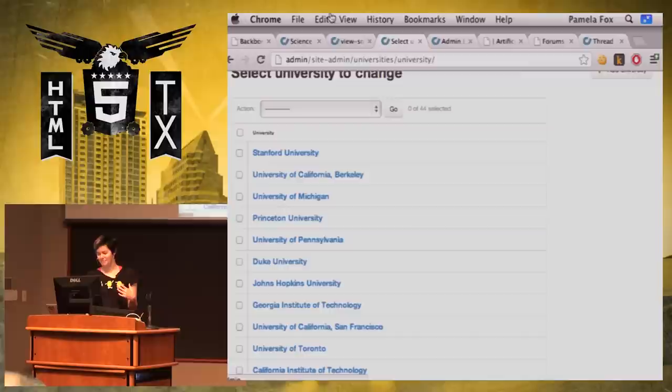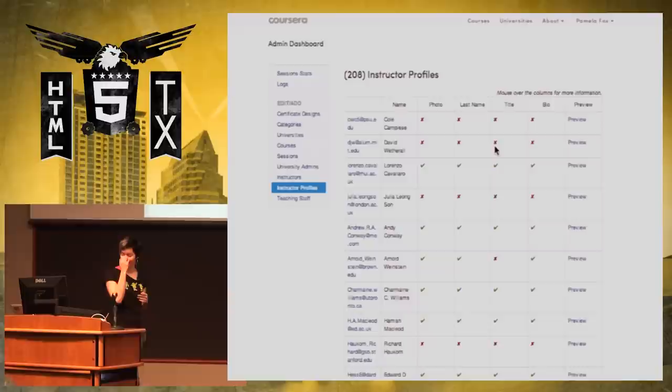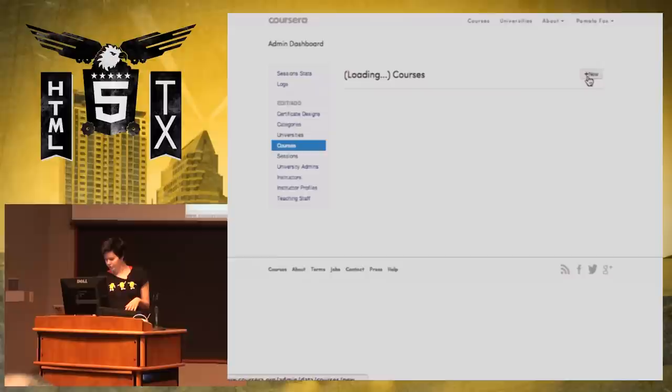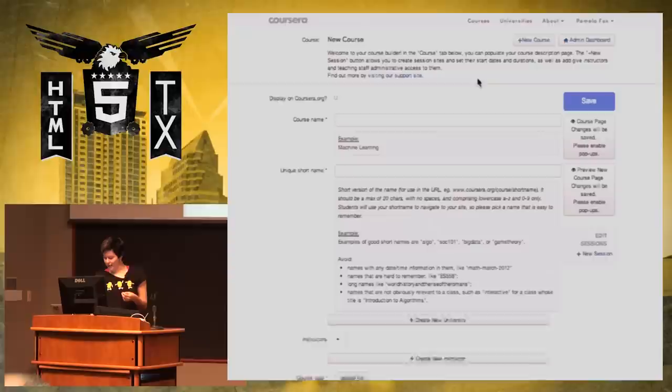So I rewrote it. This is Django admin rewritten in Backbone. What you see is the list view, and then we can create new ones and edit ones. This is actually the live code, and we have a lot of courses. So you see here we have all the form fields and all this stuff.